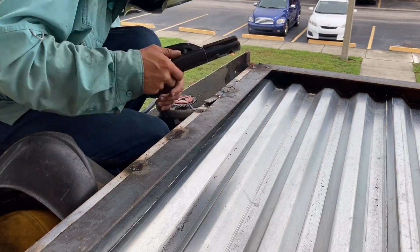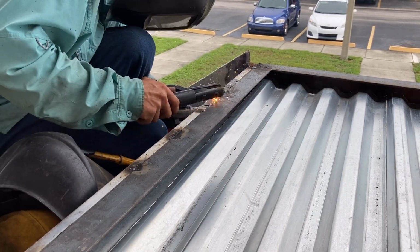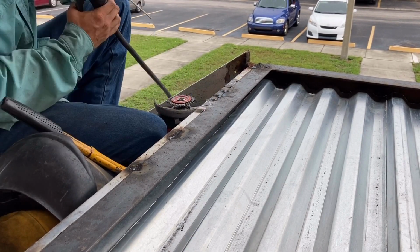So what I'm doing here is I'm tack welding a little bit at a time and then knocking it into place. It works out really well. This is also a tip you can use when you're doing body work on a car or anything with sheet metal, really.